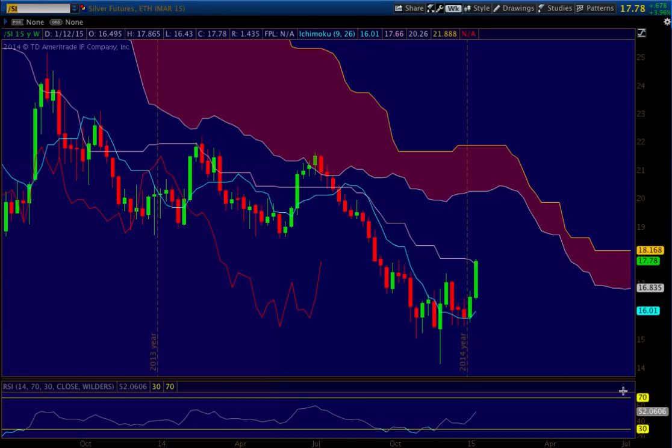Silver, similar to gold, also put in a very bullish candle last week, closing over the Kijun-sen here, which is key. Plenty of room between the Chikou and the candles for price to run higher here. Plenty of room between here and the cloud for price to run higher here. We'll see if it does.